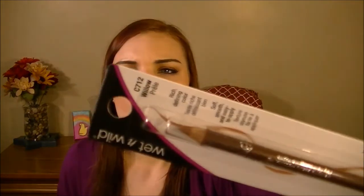And the next thing I found was this Wet n Wild lip liner in Willow. I'm going to open that and swatch that one. It's like a peach color. Peachy nude, I guess you could call it.